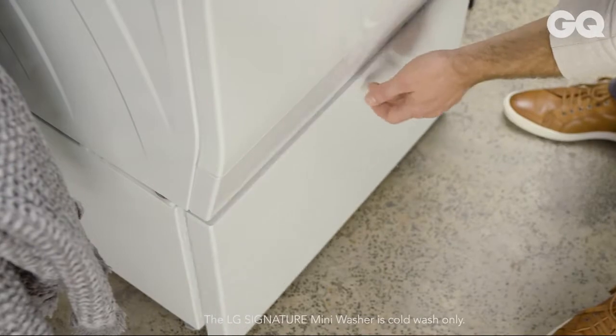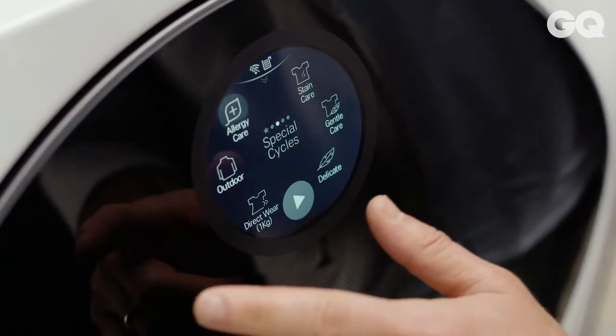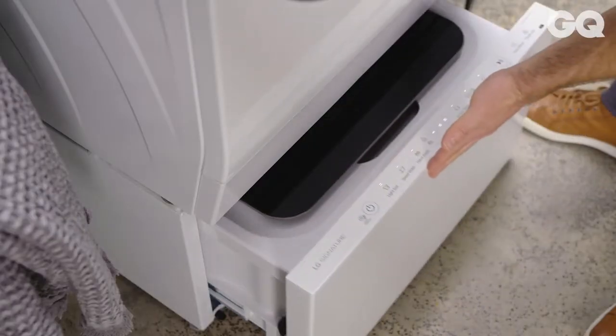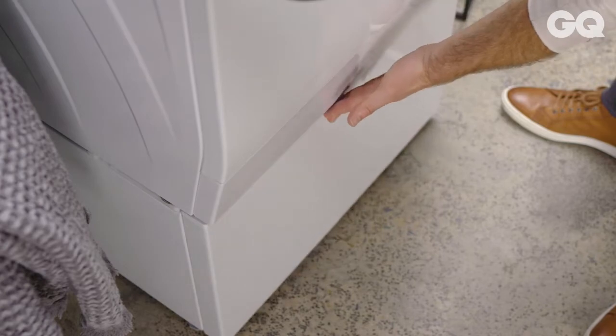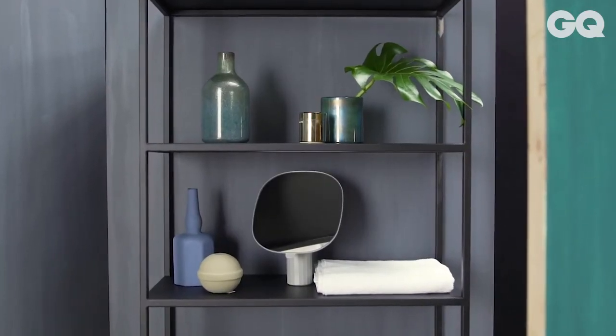It not only gives you the versatility to do 2 loads at once, including one for delicates or small loads, it also has an integrated heat pump dryer. In terms of style, it looks great on its own. You can enjoy the look of the appliance just the way it is and make it a central piece of your laundry without compromising your surrounding style choices.